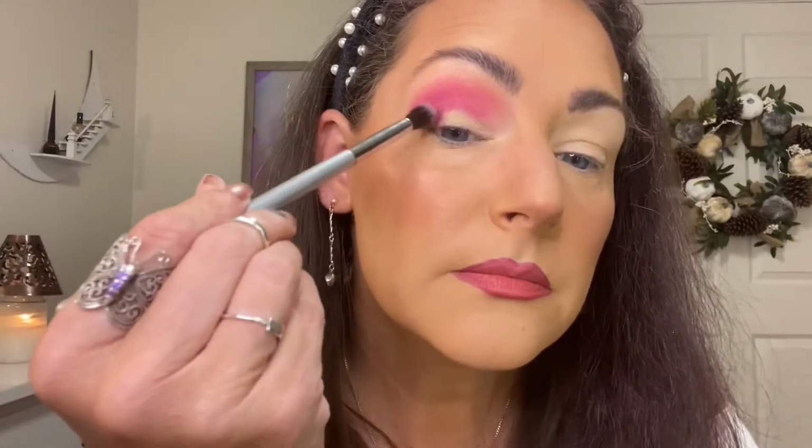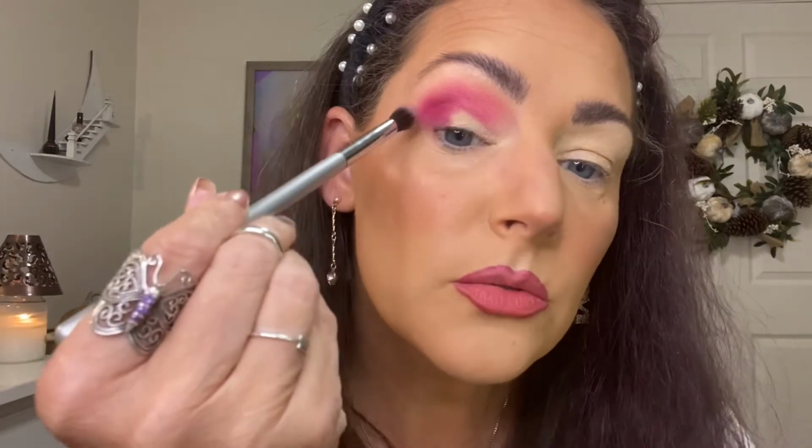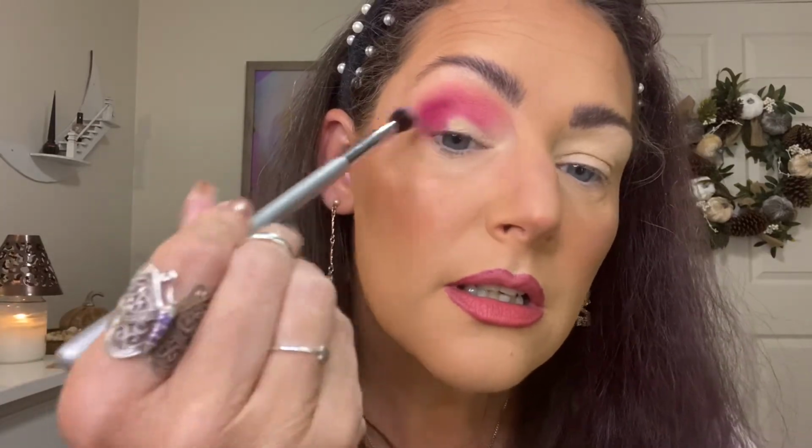I think I'm gonna dip into this one right here for my outer V. Just add some dimension. Ooh, that's really pretty. And it will help tie in the lower lash line when I do that.